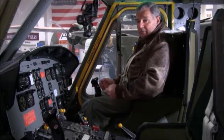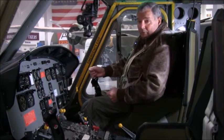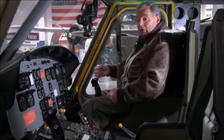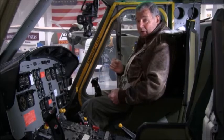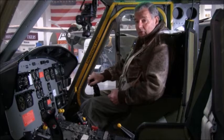So as we're pulling this up and when we go forward, we're going forward with the cyclic stick. If we want to bank to the left, we take the cyclic stick and go left. If we want to bank to the right, we go right. If we want to back up the helicopter, we back it up by going aft on the cyclic. If we want to go forward, we go forward on the cyclic stick.